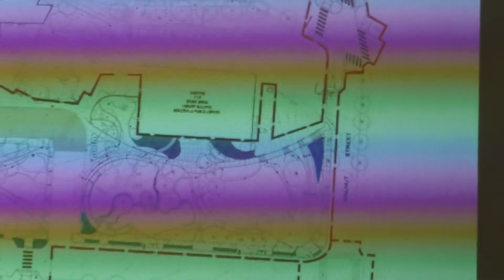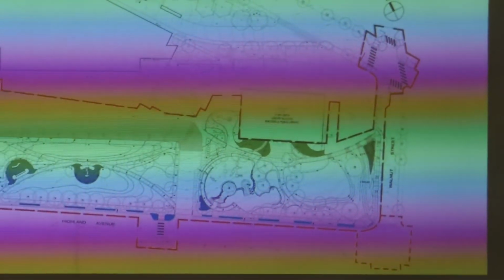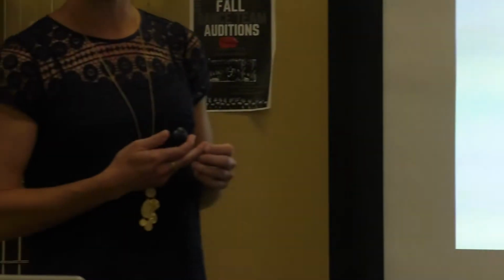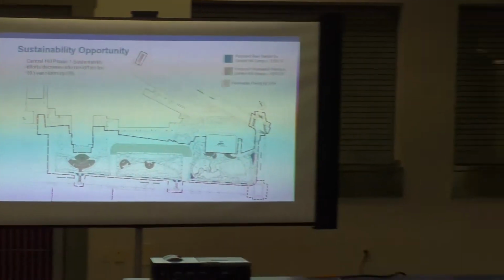Is the red dotted line the phase one area that you're doing? Yeah. Sorry, just one more thing. The library has 2 raised bed gardens right where the transformer is planned to be moved. We should make sure of that. We love them. We want to keep them. We can move them though. And we want more. We want more. Don't worry. We want more.